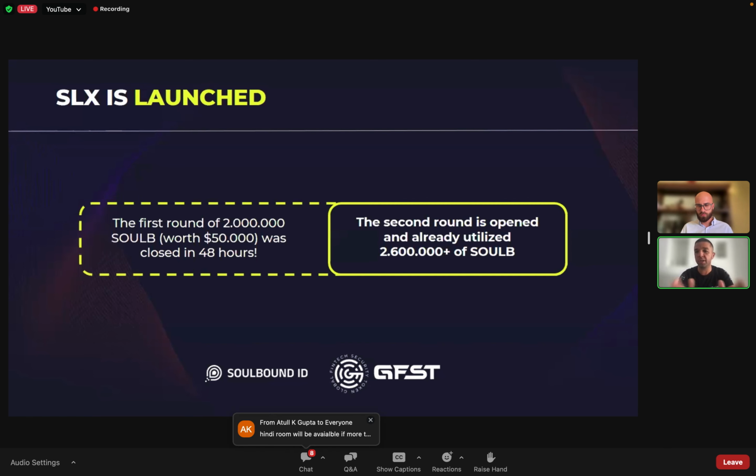So if you convert your tokens to SLX revenue shares, the amount that is being converted is 100% fully utilized, burned. And the first burn will take place after we complete the fourth quarter, when we will pay the dividends on our fourth quarter. We will speak on that a bit later. This will be the time when we will burn, and I'm sure it will be a substantial amount of SOULB tokens at that time. Yes. Thank you, Jin.